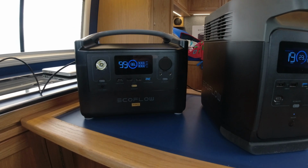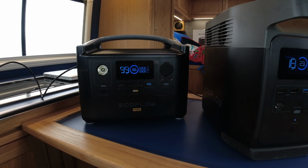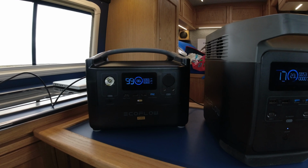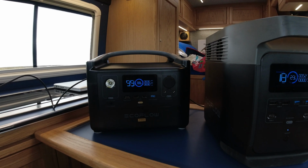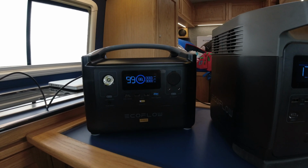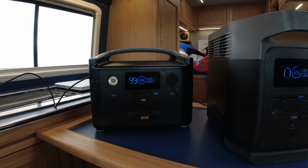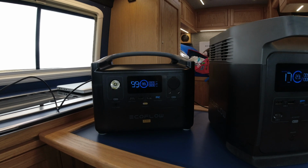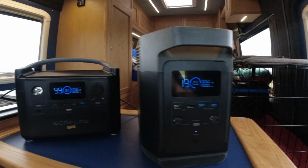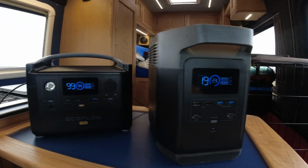The River Pro, as well as the Delta, has the world's fastest charging, according to their website. Fastest charging unit on the market, and it will charge from 0 to 80% within an hour and be fully charged in just 1.6 hours. Which is great if you want to charge this up, put it in your van or put it on your boat or take it somewhere. You're not waiting 4 or 5 hours as you have to with some of the older models from other businesses and suppliers. So there's certainly changed the game in relation to charging capacity.